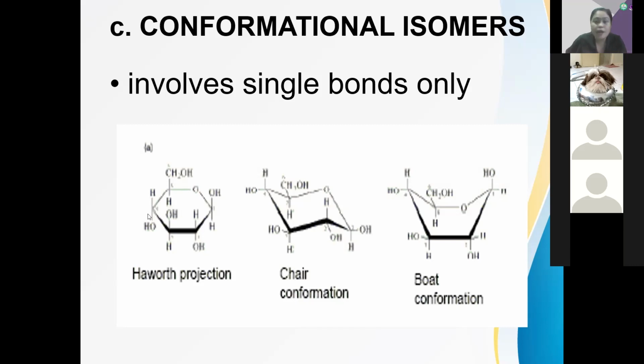But we also have the chair conformation. They are all the same compound, only the conformation is different. We have the chair conformation, still 6 sides, but of course it is called the chair conformation because it looks like a chair. And this one, still 6, 1 2 3 4 5 6, but it looks like a boat, so we call this the boat conformation. So again, they have the same molecular formula, but they have different shapes in terms of their conformation.